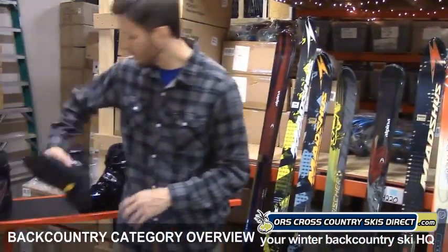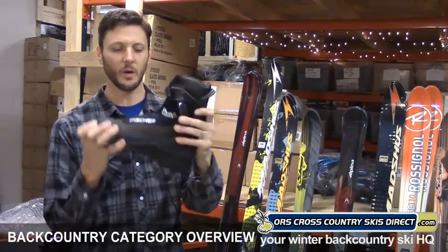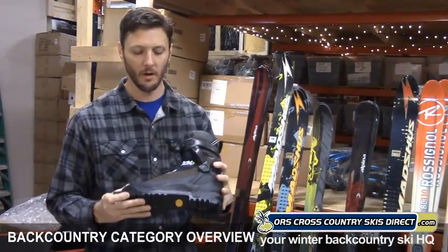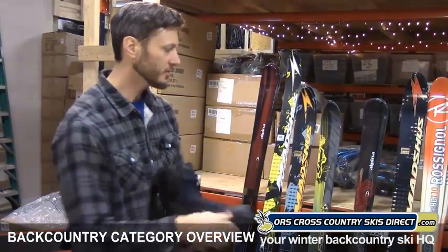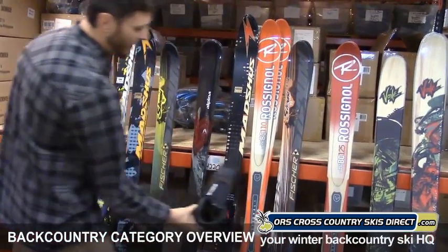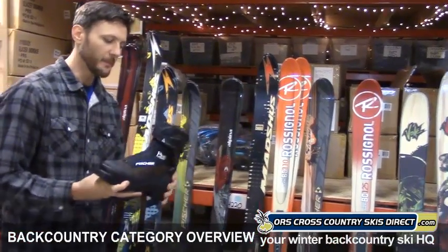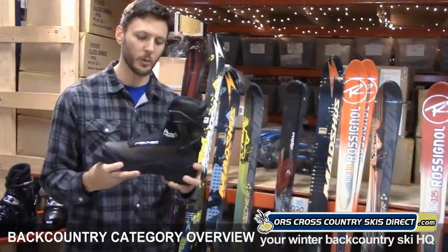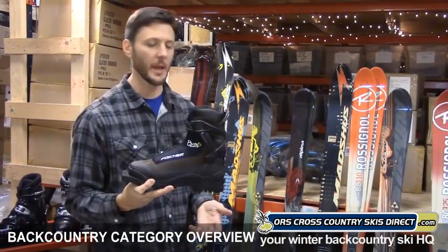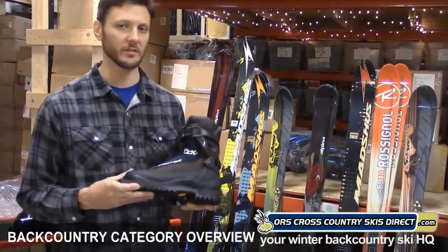And the Fischer BCX675 right here has an even taller cuff. This has the most power of any of the boots that we offer that are non-plastic for 75mm. So now you could actually get into some of these wider skis with a binding that has a cable. You could get enough support to make some decent turns. But this is a really great boot for checking out the backcountry, making some turns here and there, and skiing on some of these wider skis for that deep snow.